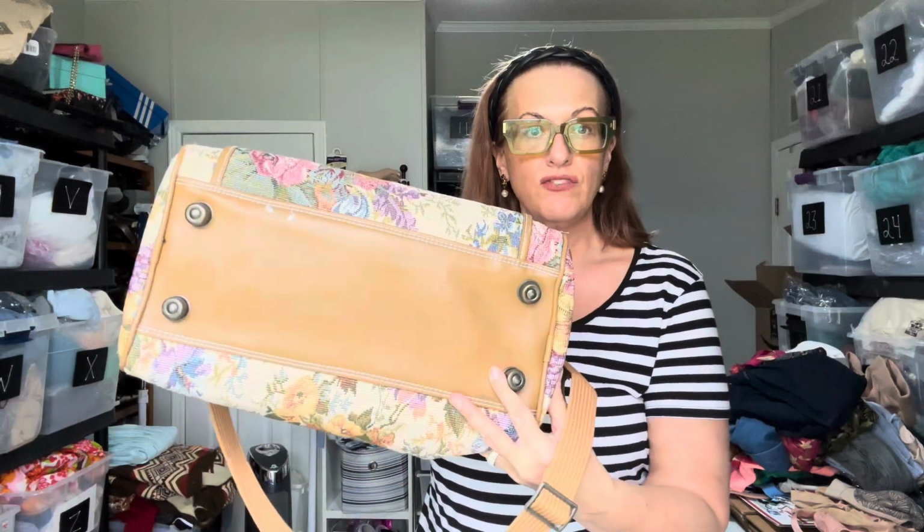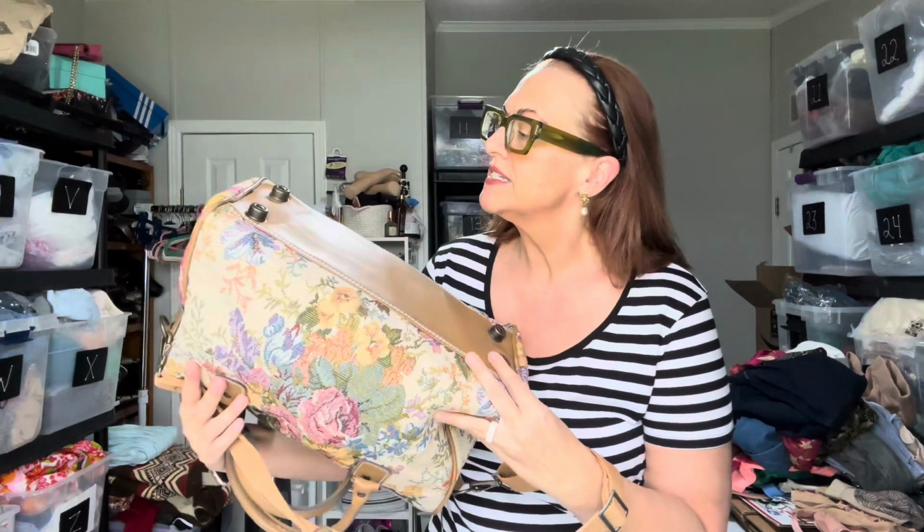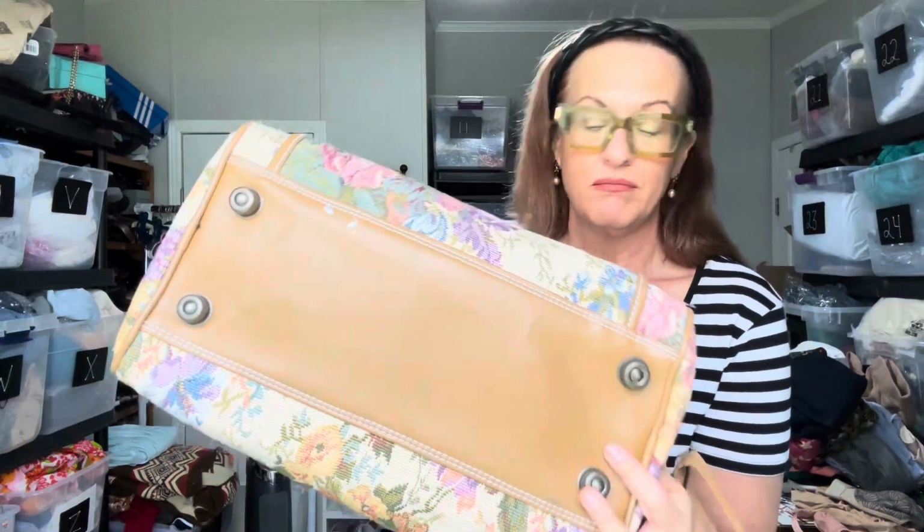I did pull comps. Comps are really good, about $60 to $80, depending on what platform. The only flaw I see is some rub right there, that little white spot up there. It's not leather, it's just vinyl back then, you know. But it is really, really cute. It kind of makes me want to use it, but I have travel bags, so pretty though. Okay, so I picked this up for $5 at the church yard sale.